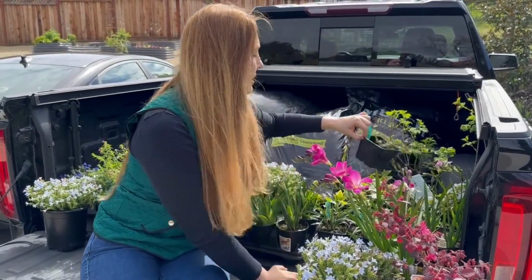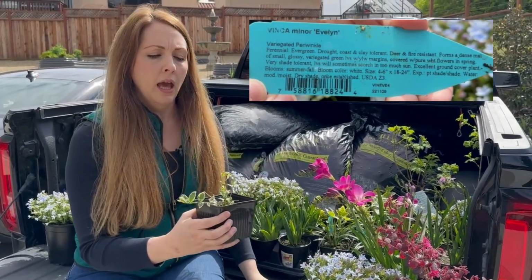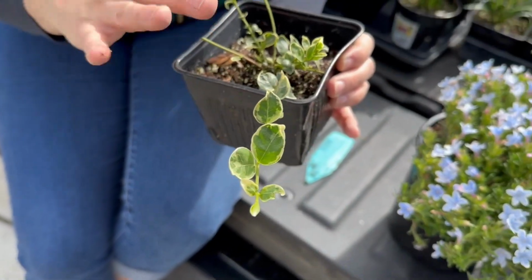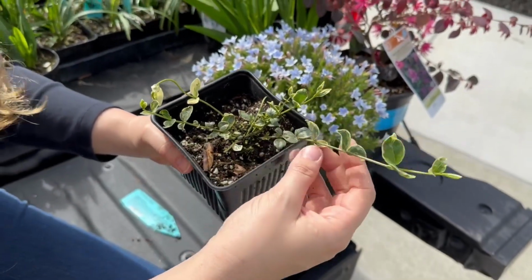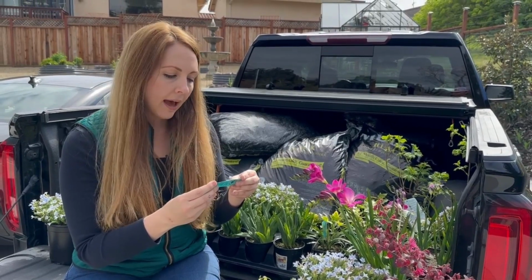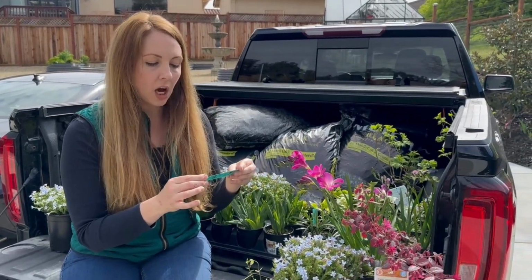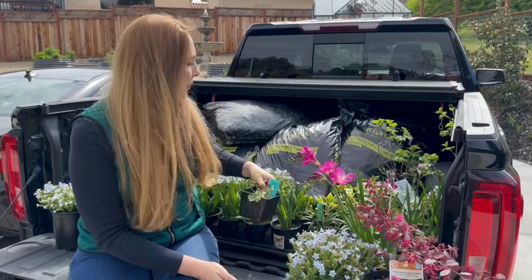I also got just a couple of these Vinca Minor Evelyn. This is a white flowering variegated Vinca that will have a trailing habit. So I'm actually going to use this Vinca in some pots that I have as a trailer. So this one is an excellent ground cover plant, maybe scorches with too much sun, which is perfect. I want this kind of part shade to shade, and it's going to grow 4 to 6 inches tall and 18 to 24 inches wide. So great ground cover or spiller out of a pot.